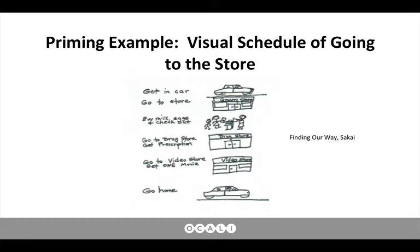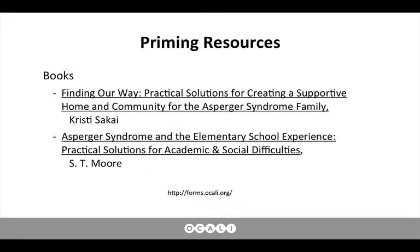Remember that pictures are there after the words are gone, and the schedule will help your child remember what is going to happen. Here are some books to help you with priming. If you live in Ohio, these books are available through the OCALI Lending Library at no cost. Click on the Lending Library button at www.ocali.org for more information. These can be checked out in our lending library.